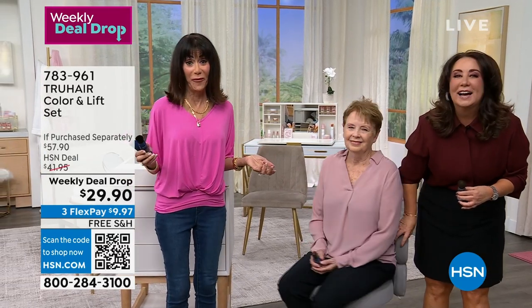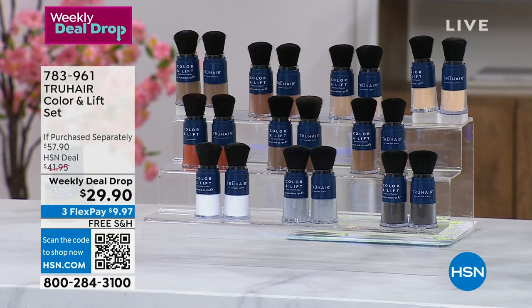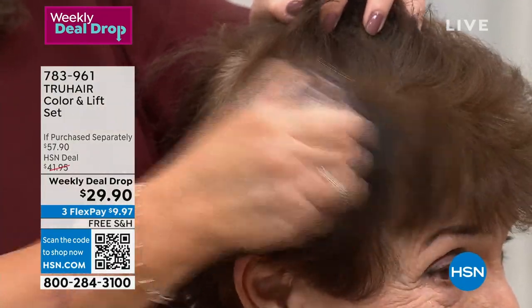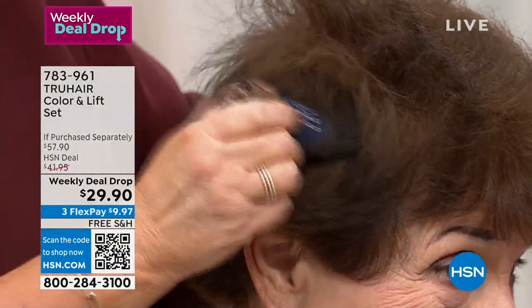And if you've never tried it before, think about the alternatives. The alternatives are sticky, tacky, they build up in your hair, or they end up running all over the place. There is nothing like the True Hair Color and Lift. As I said, I swear by this. I have it in my little room in the back, my little dog and pony show with all our makeup stuff. But I have them everywhere. And I've also learned, thanks to Chelsea, to keep one in the glove compartment of the car. Because a lot of times, isn't that where you see the rogue hairs where you need to do a little filling in?